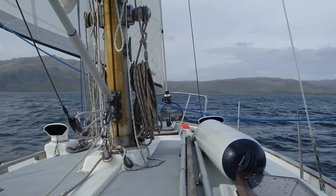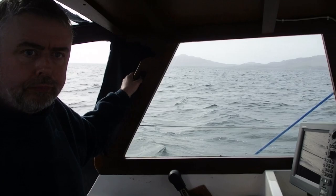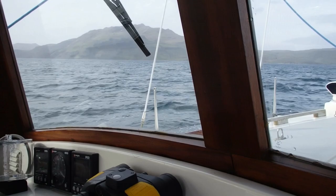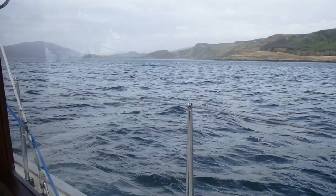We're rounding Alston Point, heading for Loch Drumbury with about 20 knots of wind on the tail. Just easing off as we go around the point, which is ideal. Heading for Loch Drumbury, which I think is coming into view any second now. It's been a fabulous day.